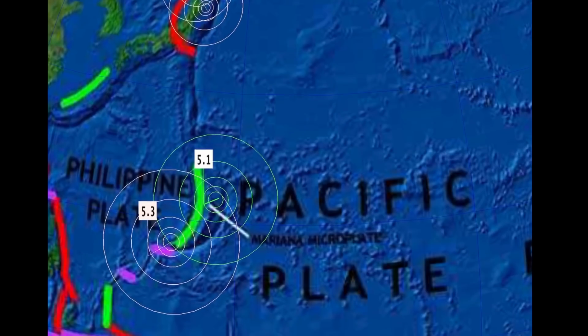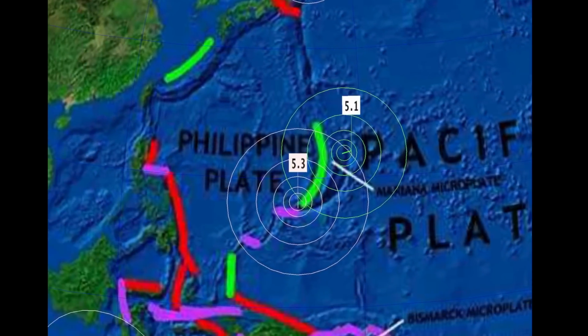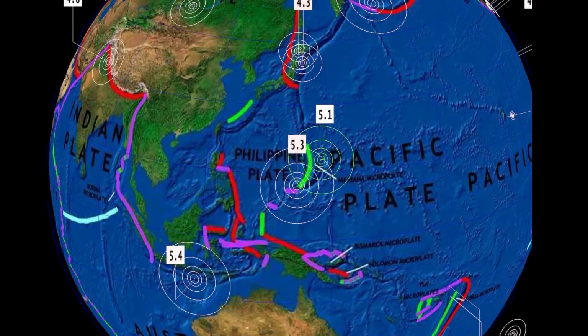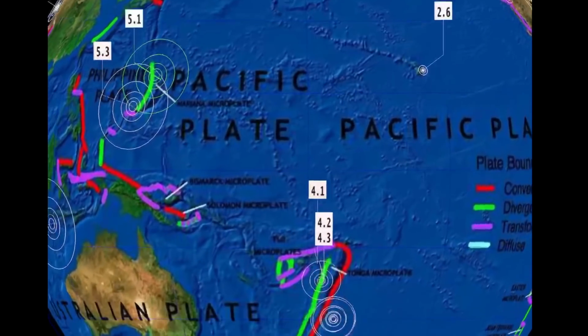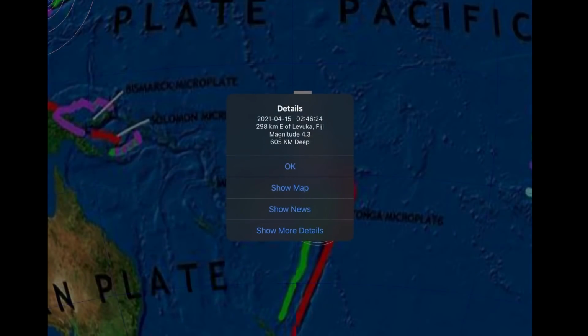Looking here at the most recent earthquakes to report, starting here, 5.1 in the Mariana Islands region. We've seen quite a few earthquakes here in the region recently, the deepest trench on the planet. 5.4 here to report in Indonesia. As well, the deep earthquakes today.